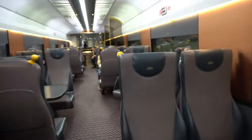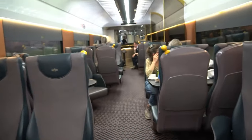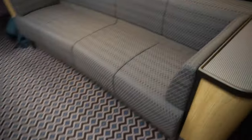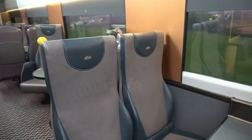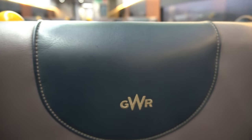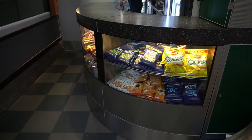Next, let's take a quick look at the lounge and cafe car. The section you're seeing now is the lounge section. This is off limits for anyone in standard class and has an assortment of different seating arrangements, including sofas. Past this door, we enter the cafe section of the car. This area is mainly to serve coach passengers willing to purchase a snack on board.